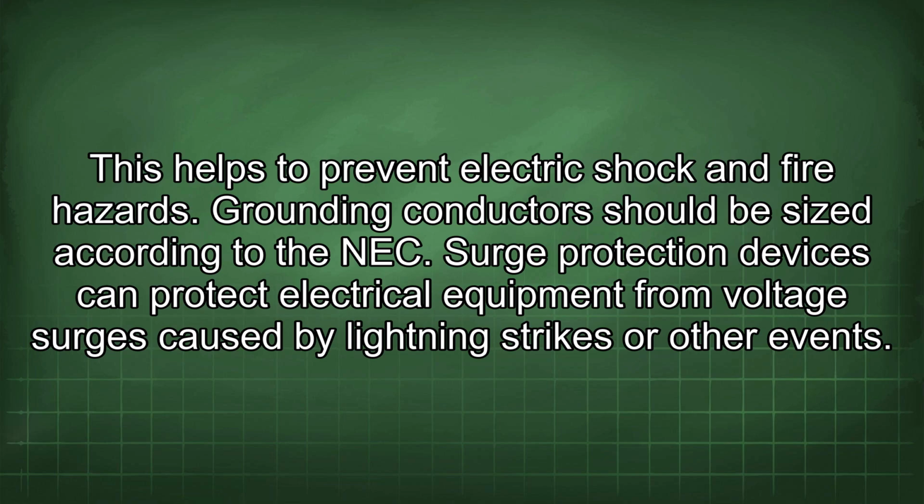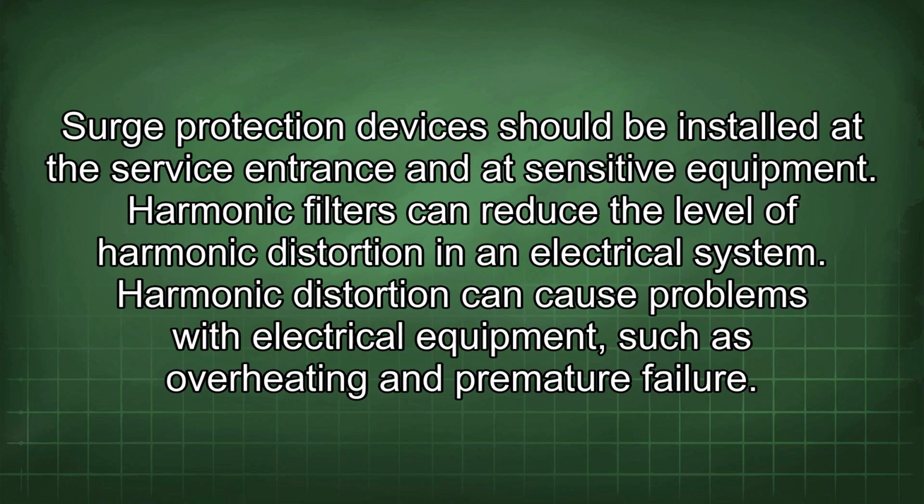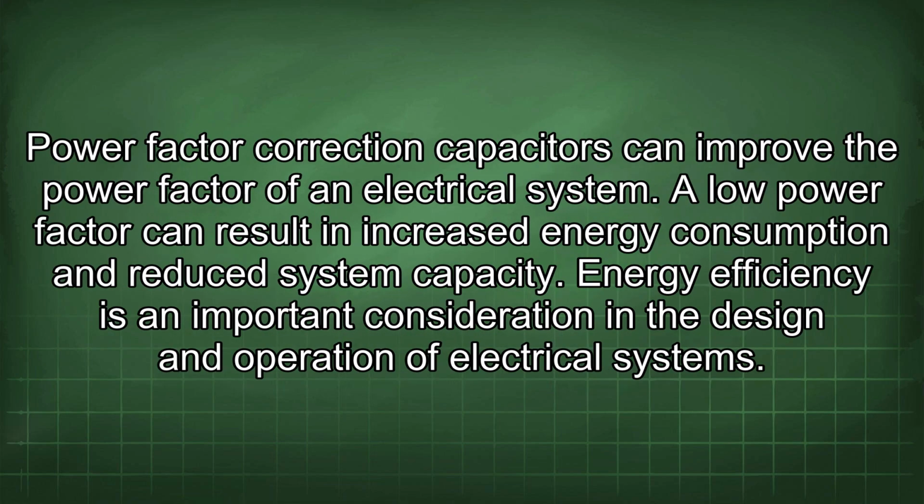Surge protection devices can protect electrical equipment from voltage surges caused by lightning strikes or other events. Surge protection devices should be installed at the service entrance and at sensitive equipment. Harmonic filters can reduce the level of harmonic distortion in an electrical system. Harmonic distortion can cause problems with electrical equipment, such as overheating and premature failure. Power factor correction capacitors can improve the power factor of an electrical system. A low power factor can result in increased energy consumption and reduced system capacity.